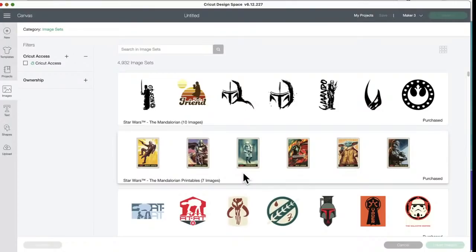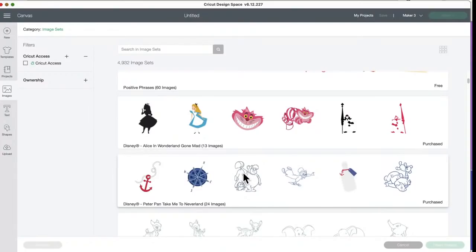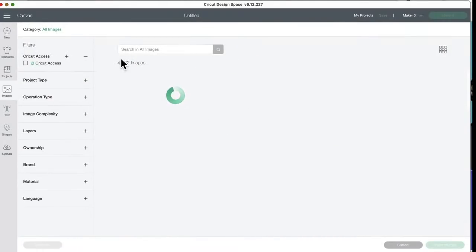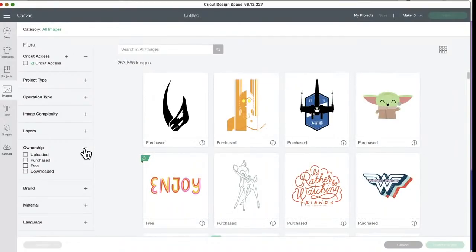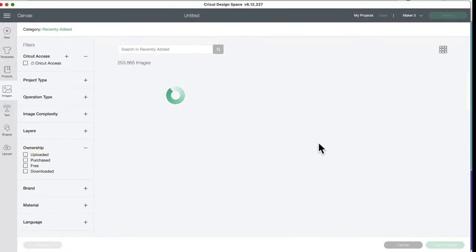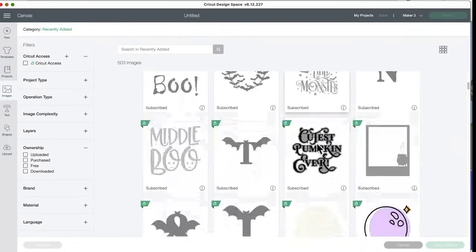How can you get to the older ones? The image sets? That's a good question. You could go to just browse all images, and you can find, oh, you know what? Let's go up here. Recently added. So if we go here, it will be recently added images. So these are recent ones.